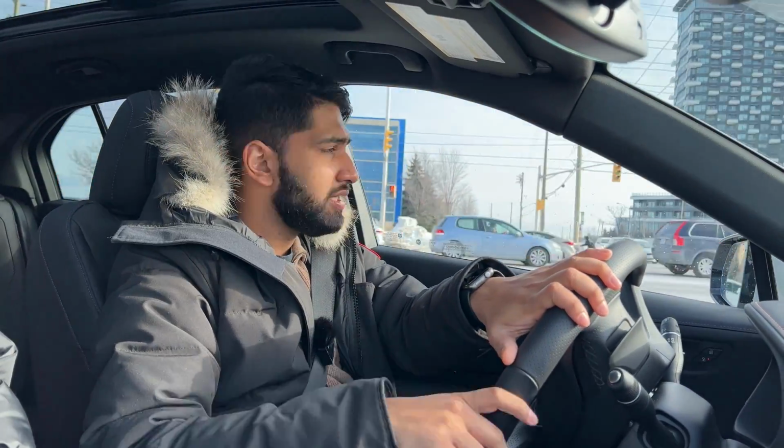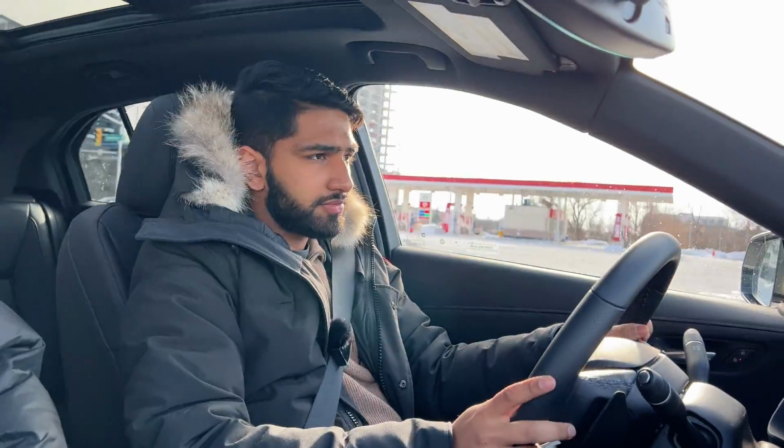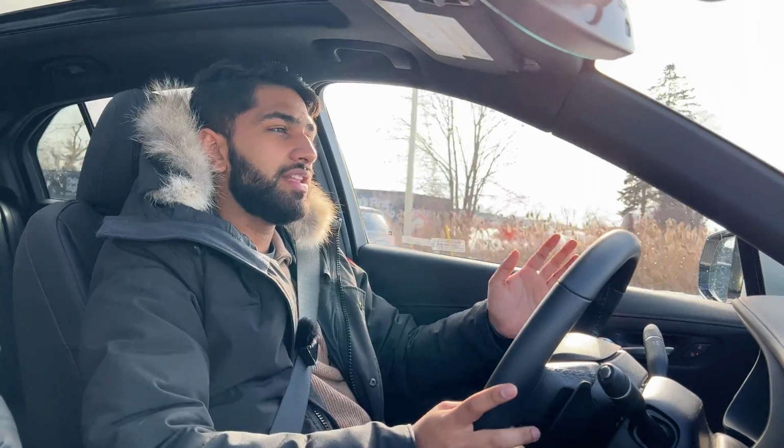So as I was mentioning earlier, there is enough power, so I'll floor it here and we'll see just how it does. It's a 2-liter 4-cylinder engine, so you can't expect a whole lot from the car, but nonetheless, it still gets going, and the all-wheel drive I think really makes a difference.